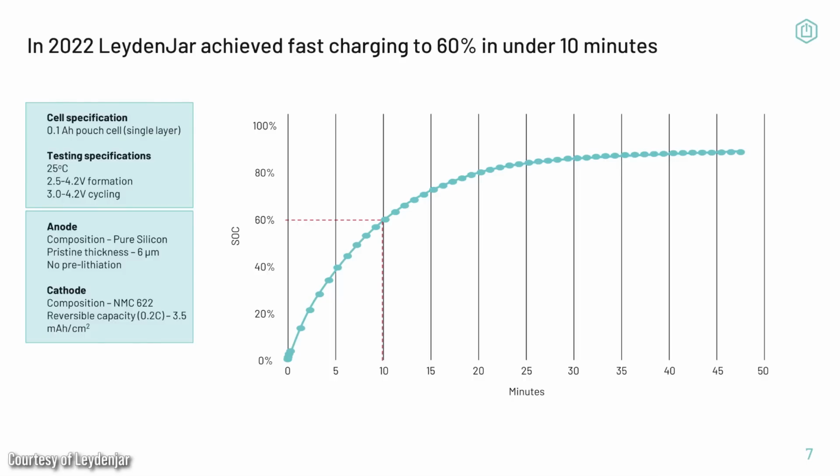That's a very astute question, because we've now demonstrated we can fast charge our silicon anodes. Again, against most people's expectations, when you don't have carbon, don't have any conductive additives, it's just silicon, which is known to be a semiconductor. How fast can you charge it? We also showed last year we could charge to 60% in less than 10 minutes.